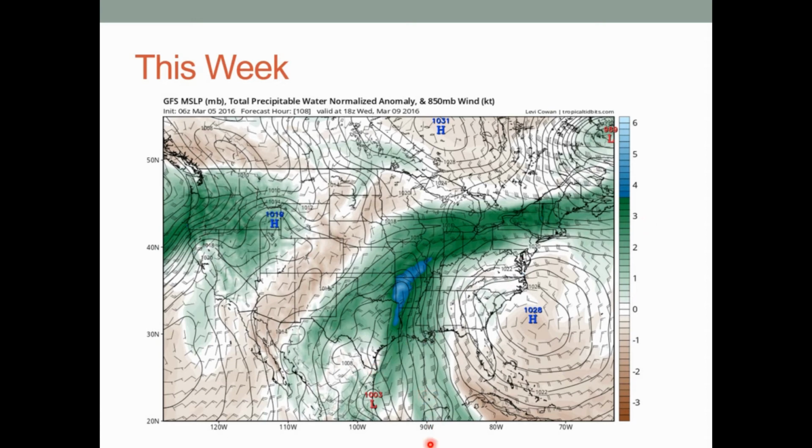And this is precipitable water, and you hear me talk about that a lot. Precipitable water is the total amount of water in the atmosphere. It's not just at the Earth's surface, but it's all the way up. And you might say, why do I have interest in that? Because if your atmosphere is saturated with moisture, you can get heavier rain.